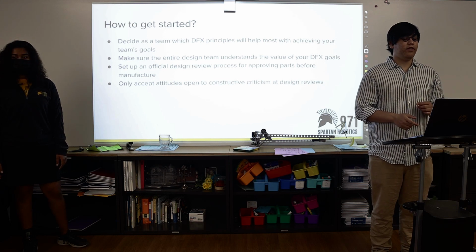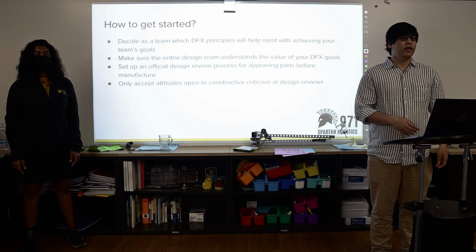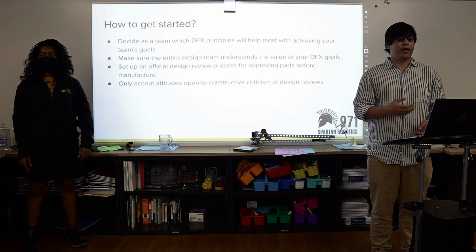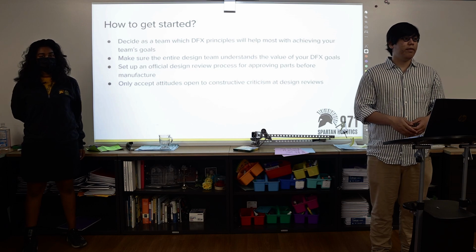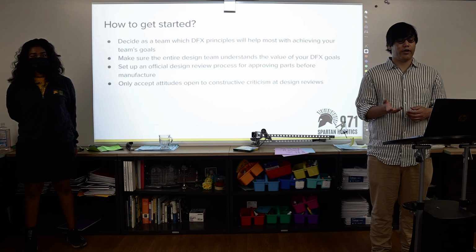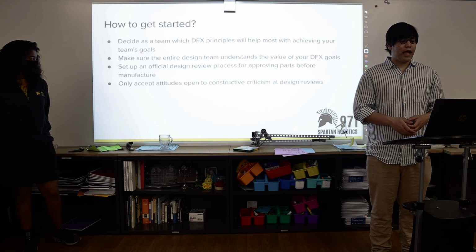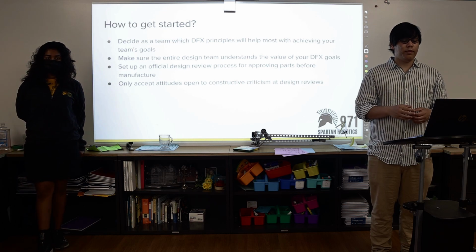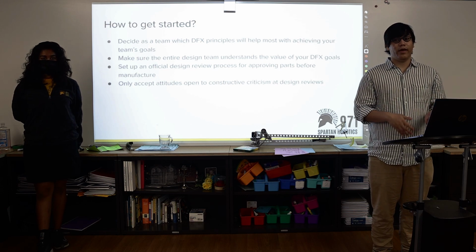Next, I would set up an official design review process for approving parts before manufacture. Like I was talking about previously, on our team, that's a group of mentors that are able to approve parts for manufacturing. But if your team doesn't have that, you can also have experienced students that weren't working on the design process be the ones to help in that approval process. And you also need to only accept attitudes that are open to constructive criticism during this process. The goal of this is to make your team better.